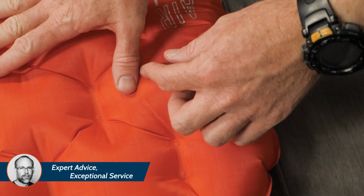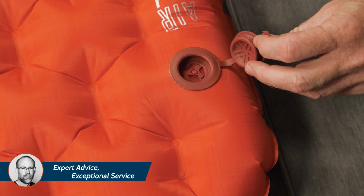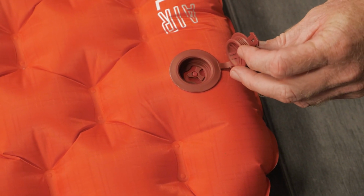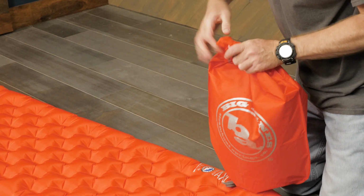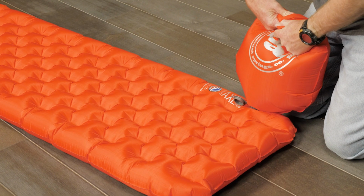A low-profile two-way valve makes both inflation and deflation fast and allows adjustments so you can fine-tune the firmness. An upcycled inflation sack is included so you can inflate the pad without straining your lungs.